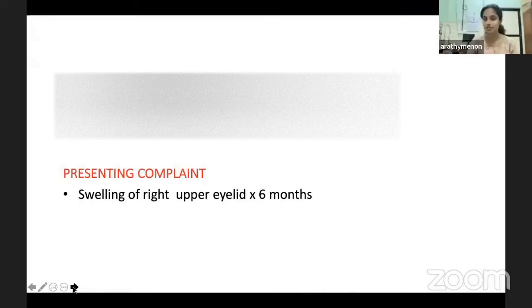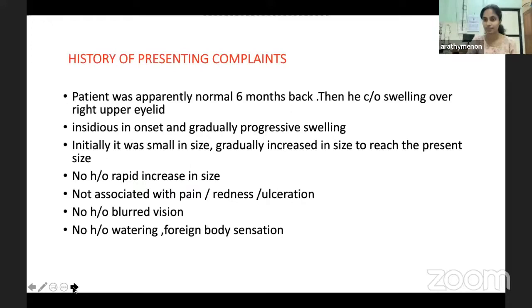So I'm presenting a case of Surendran, 65-year-old male. History of presenting complaints. Patient was apparently normal 6 months back. Then he complains of swelling of right upper eyelid, which is insidious in onset, and gradually progressive swelling. Initially, it was small in size and gradually increased to the present size. No history of rapid increase in size, not associated with pain, redness, or ulceration. No history of blurred vision, no history of watering, no history of foreign body sensation.